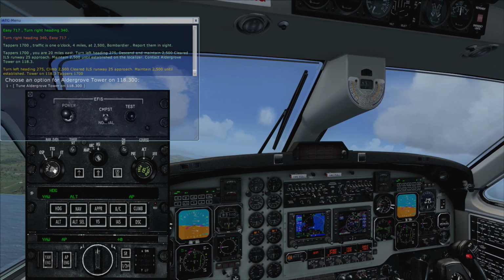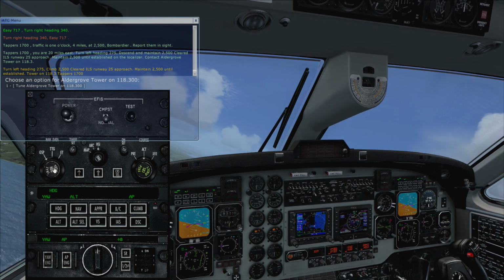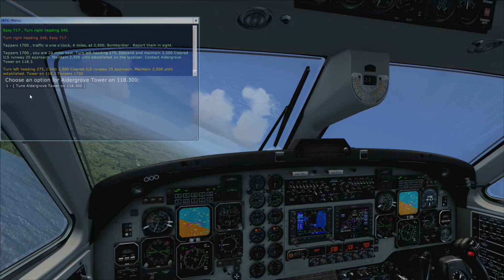Turn left heading 275. Maintain 2,500. Cleared ILS runway 25 approach. Maintain 2,500 until established. Tower on 118.3.